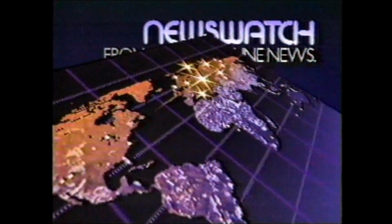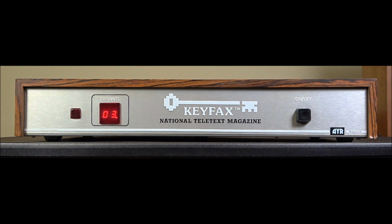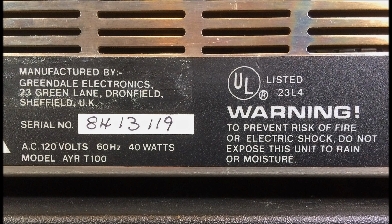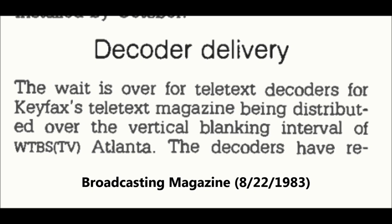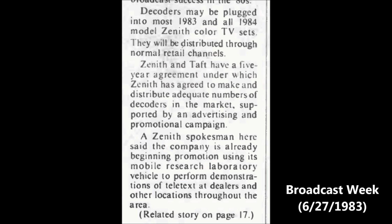Problem was, no one outside of WTBS could decode it, because the British manufactured KeyFax decoders were still awaiting safety approval from Underwriters Laboratories. UL. It took until the summer of 1983 for any outboard KeyFax decoders to publicly surface, and you could only rent the box for $10 a month, plus another $10 to access KeyFax. Zenith also started putting KeyFax decoders in some of their TVs, though you'd still have to pay the monthly access fee, but Zenith didn't really promote it.